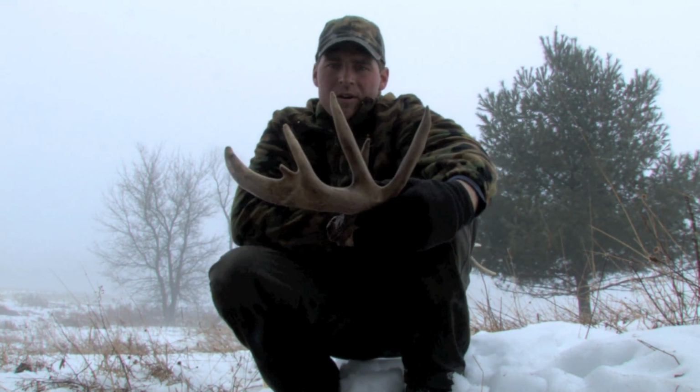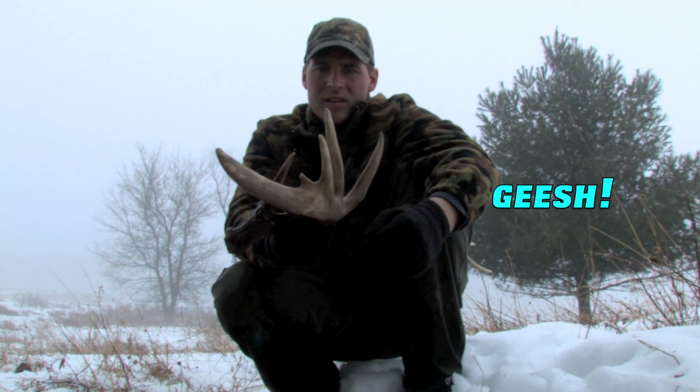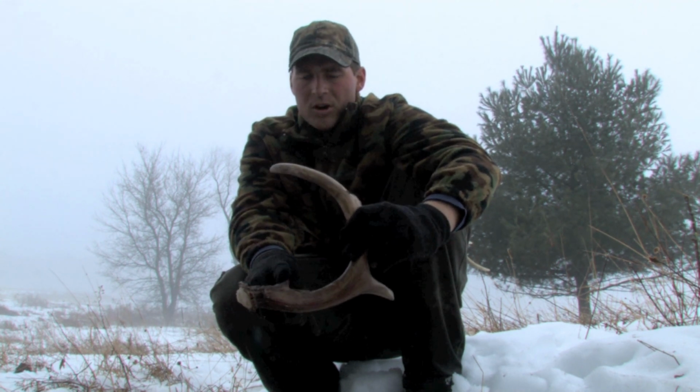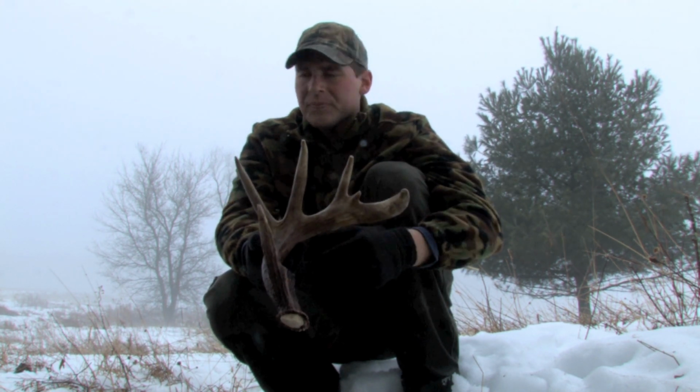Oh, here's a better look at that horn. Pretty neat looking horn. He's got 6 on here. Looks like he busted the one off the front of the brow tine there. Looks like a younger deer. It's probably just a 3-year-old deer.